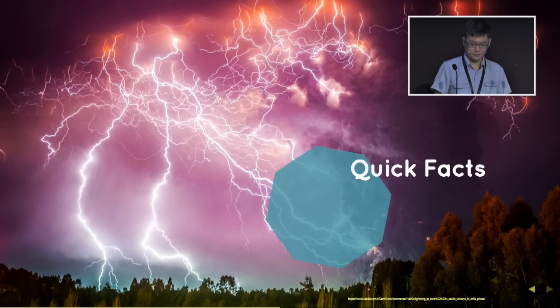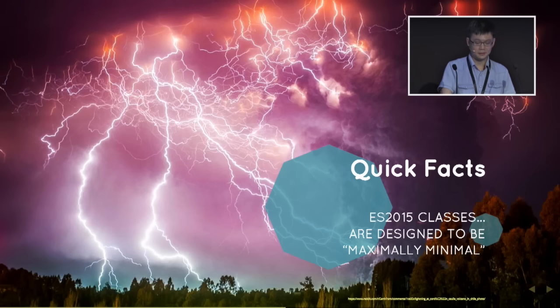So first, ES6 classes are designed to be maximally minimal. So what does this mean? Maximally minimal is so strange. Well, actually, it means that the community spent a lot of time making sure that they put the tiniest bit of things into the new specification while enabling it to do the maximally possible things. So that's why they only settled on some very basic features like extends and super calls. So there's nothing like mixins and traits and so on.